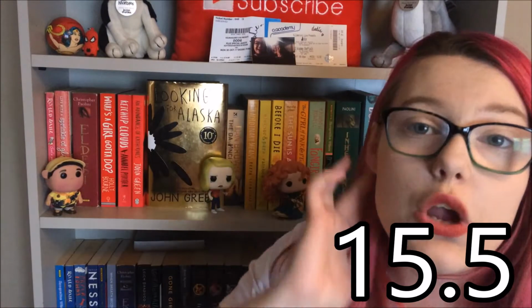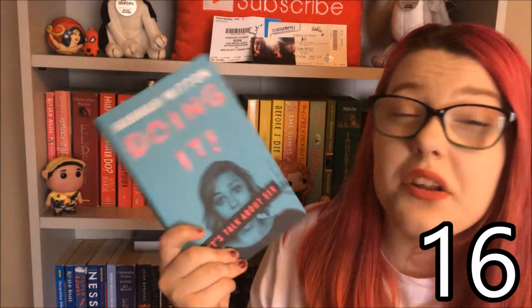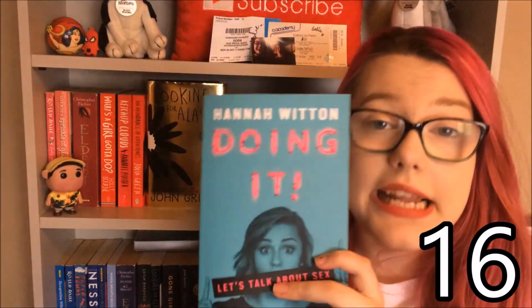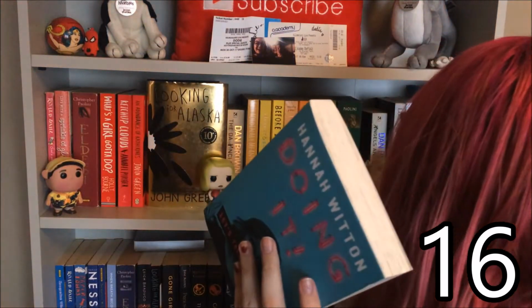Find a teal/turquoise book. We've got another repeat. It's Doing It by Hannah Witton, because this is the only explicitly green/turquoise book I could find. Because I have a rainbow shelf, I had a very hard time finding a place for this book in my little colour scheme, but I found one, and she sits comfortably in between Angels and Demons and one of the Inheritance Cycle series books.